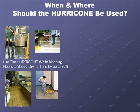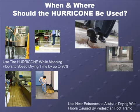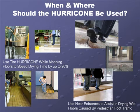The Huracan should be used near entrances during wet weather to assist in drying wet floors caused by pedestrian foot traffic. Most establishments use removable carpets or matting in these areas, but these items quickly get saturated and act as a stamp pad for pedestrians' shoes. The transition area from the entryway mat to a hard floor is a common slip and fall location.